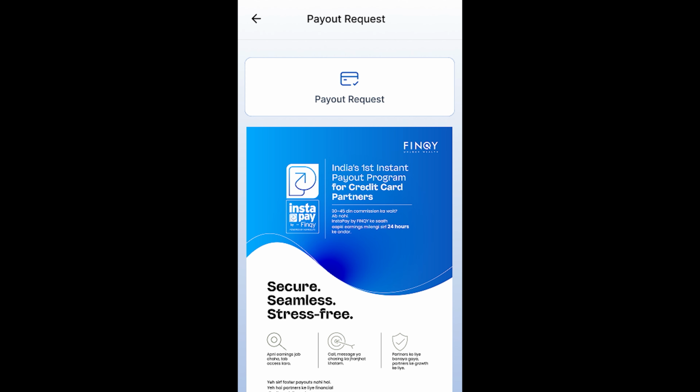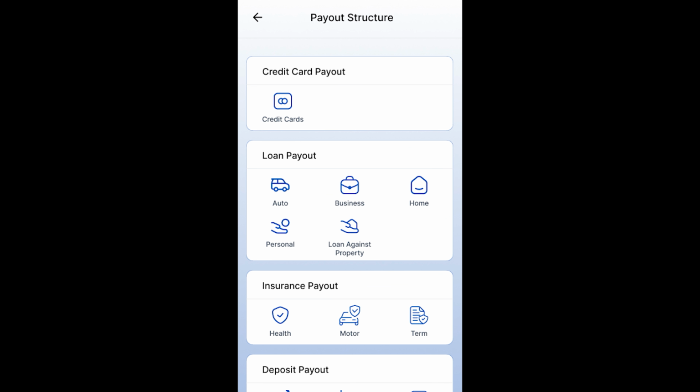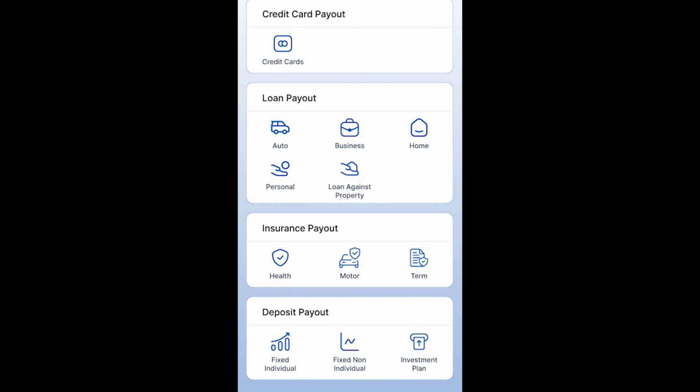We value your hard work. With InstaPay, receive your commissions in as little as 24 to 36 hours. You can review your detailed payout structure for all financial products at any time.